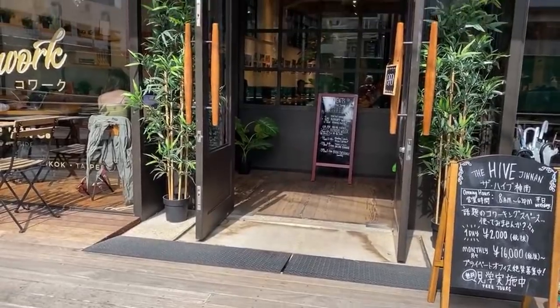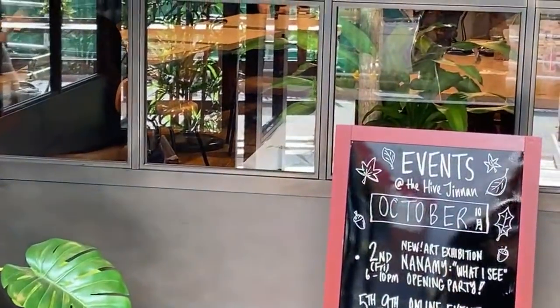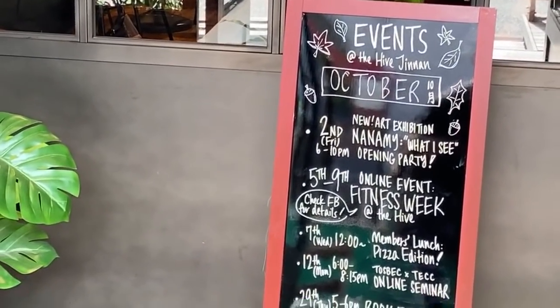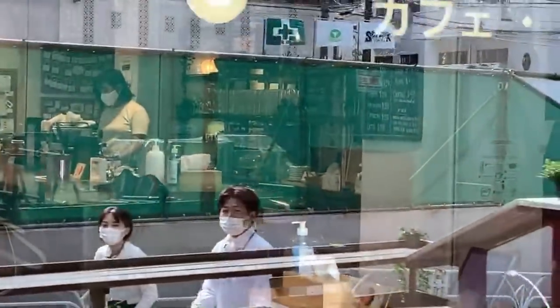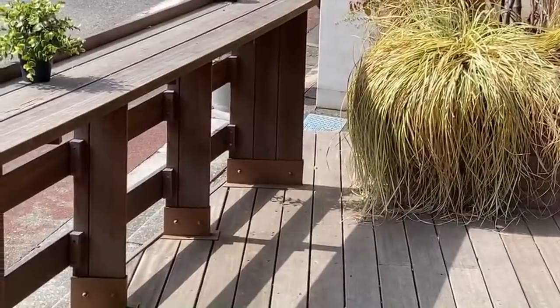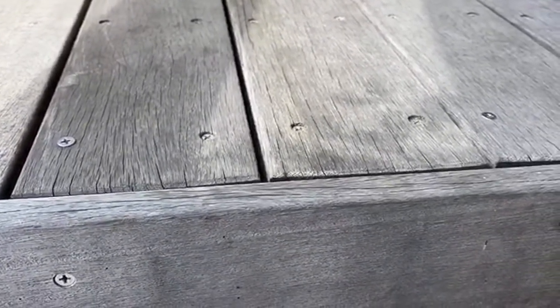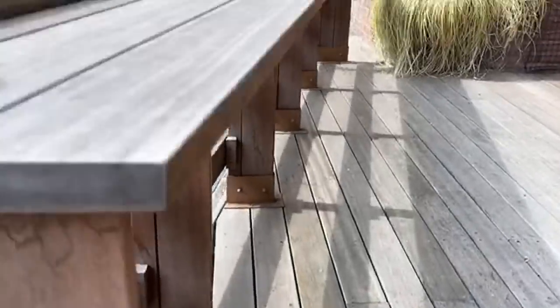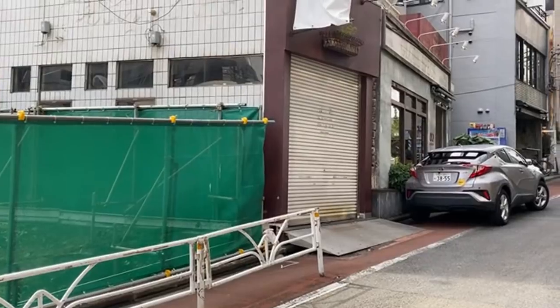They have art. There's art on the wall in here. There's an art exhibition. New art exhibition. Nanami. So they have changing art, it looks like. Pizza, and other goodies. Oh, it's a nice space. I like this wood deck. In Japanese, they call it wudedeki. It actually looks like the same. I have this exact same wood on my deck. It's a rainforest wood that's ecologically sourced. Don't roll your eyes or shame me for that. It's fallen rainforest sourced wood, maybe.